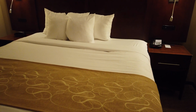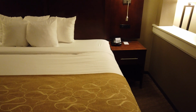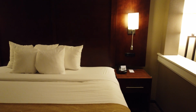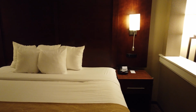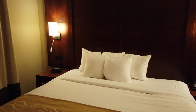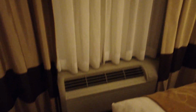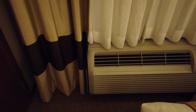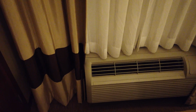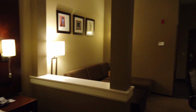stuff like that. And then over here we have the king-size bed with two nightstands, and we have built-in lights on the wall with some reading lamps as well. We also have another phone next to the bed. And then over here is the AC unit, which is controlled by that wall thermostat, located over there. And then we have the closet.